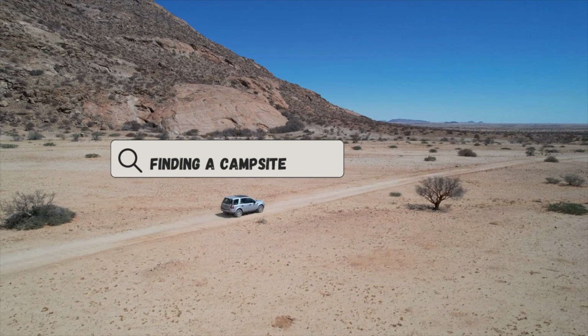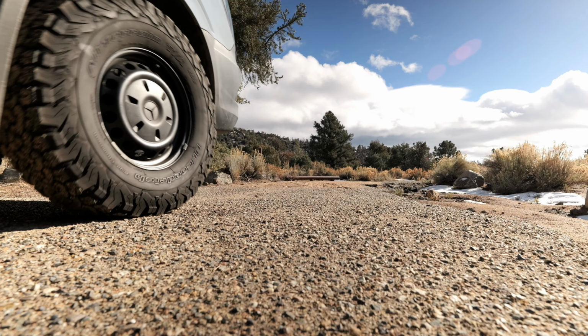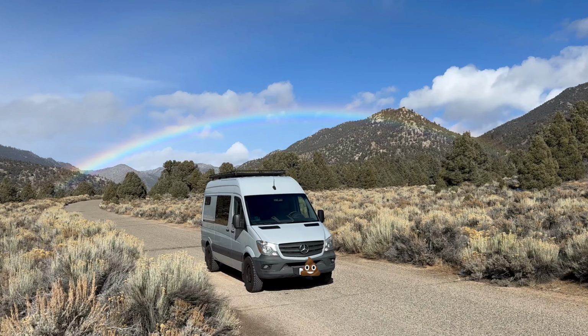So the next thing that we're going to do is find a campsite. Finding a campsite is probably my favorite part of this entire journey. Finding the trail is cool, but if I can find a good campsite with great views, even better. But I think that camping is a huge part of this off-road experience, even if you're only going on fire roads with a 2-wheel van.